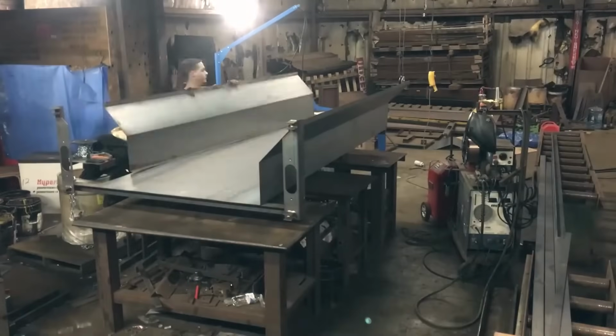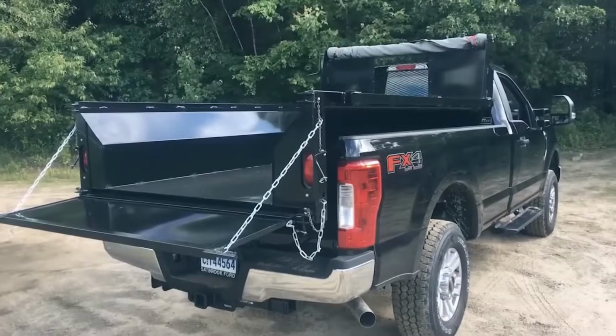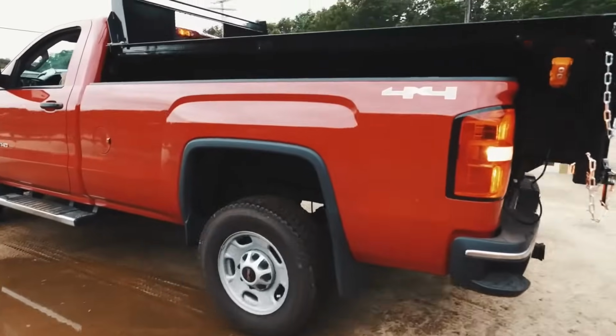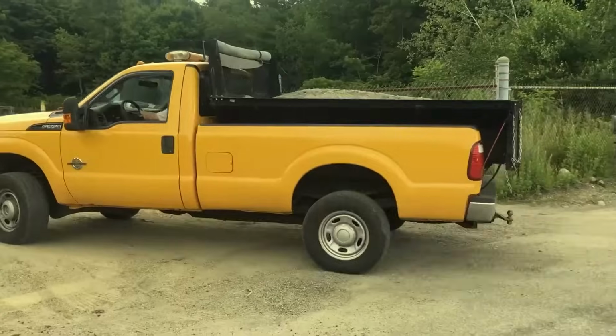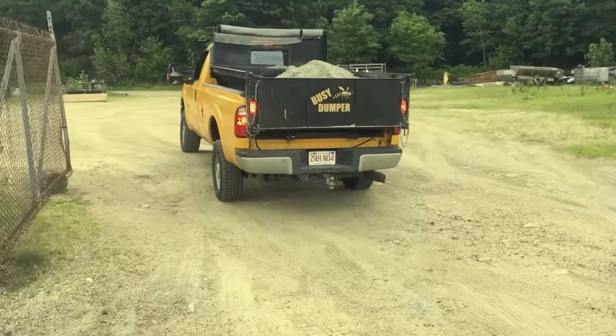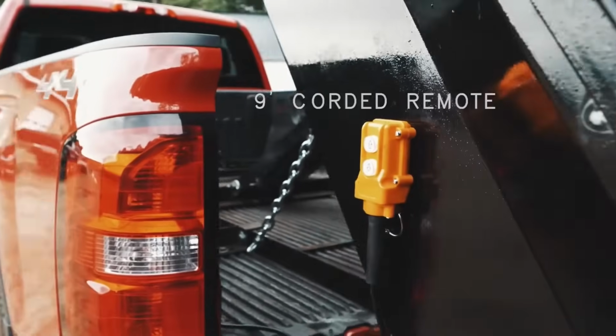The floor is built from 12-gauge steel, and the sides from 14-gauge, all reinforced with Z-beams to keep the structure rigid under pressure. The double-acting tailgate is easy to remove and reinforced with angled steel corners for added strength. It attaches to the truck frame at 4 heavy-duty points, with extra clamps on the subframe to keep it stable.